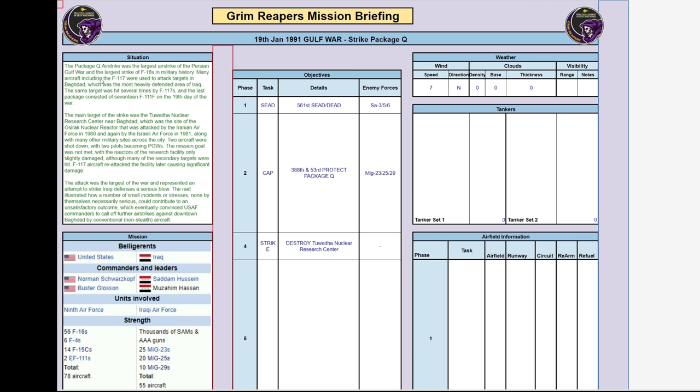Many aircraft, including the F-117 Nighthawk, were used to attack targets in Baghdad, which was the most heavily defended area of Iraq. The same target was hit several times by F-117s, and the last package consisted of 17 F-111Fs on the 19th day of the war. The main target of the strike was the Tuwaitha Nuclear Research Center near Baghdad. This is just taken from Wiki, by the way, which was the site of the Osirak nuclear reactor that was attacked by the Iranian Air Force in 1980.